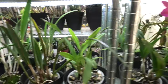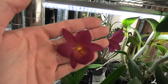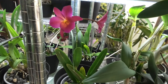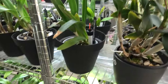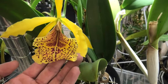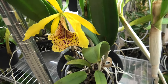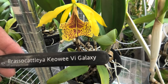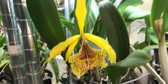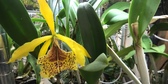And then, whoops, next to it we have the Why Not, still in bloom. This is a fairly new one in my collection. Very, very nice. I really enjoy this one. Then here, one of the favorites. She is still here, but she's about to go over. This is, I need to check again. Brassocattleya Kiwi Vi Galaxy. Yeah, this is absolutely one of my favorites. Beautiful yellow colors and that lip. Absolutely stunning.